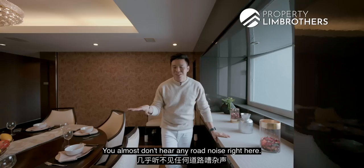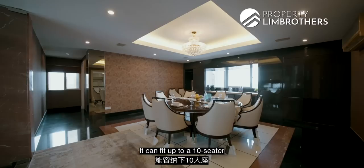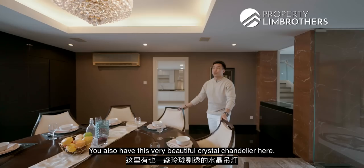And our dining space is fantastic. Currently it's fitted with a nice Mandarin round table. They can fit up to 10 seater, just like in a Chinese restaurant. We also have this very beautiful crystal chandelier here.